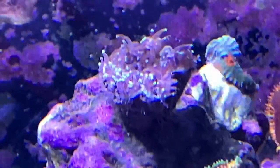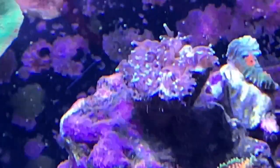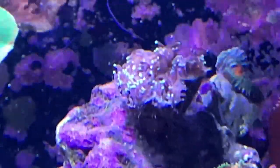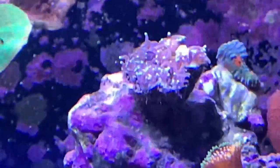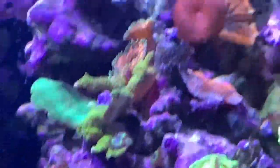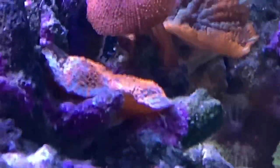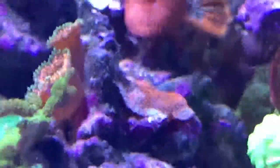Is in and out, in and out. I don't know what exactly is wrong with it, if anything. I find it interesting that this is where my large purple torch was, and it gradually kind of died one head at a time. I don't know if that's what's happening here. If that is the case, I don't know whether it's light or flow or what the problem is. And so we've got my red mushroom. I think it thinks it's a toadstool. It's got a really long stalk, you can see there. So I don't know if it's going to get babies, but it's quite pretty.